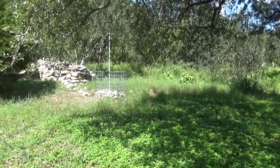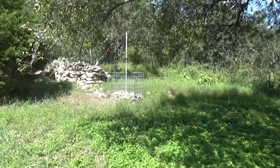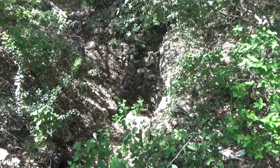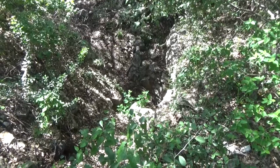Here we are in Rollingwood, Texas. Today we're going to try to find and locate the Bandit Cave that I wrote a news article about. Let's see if we can find it. Now here is what is believed to be Bandit's Cave, or Bandit Cave, here in Rollingwood, Texas. Let's go down and take a look.